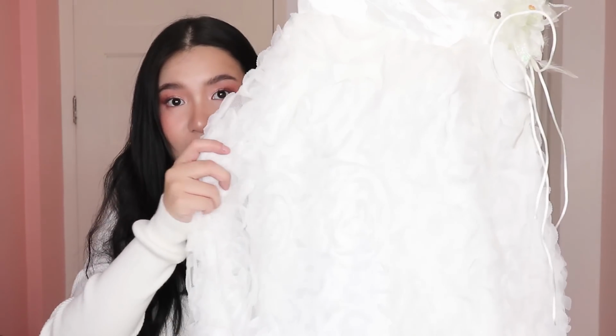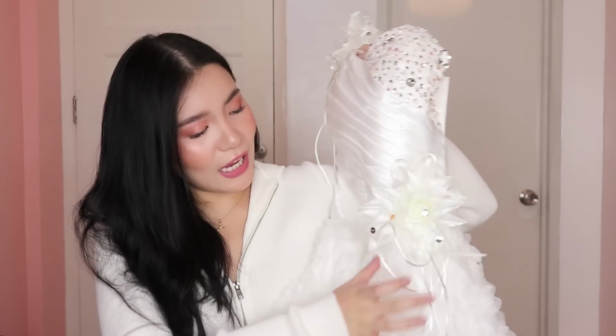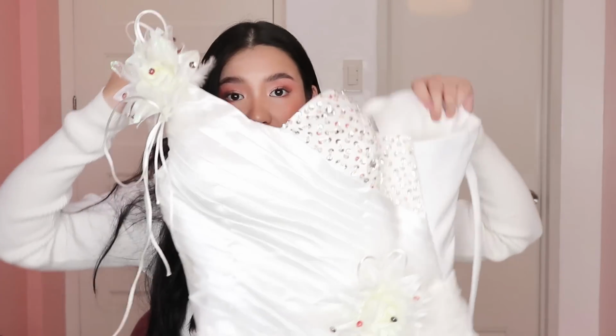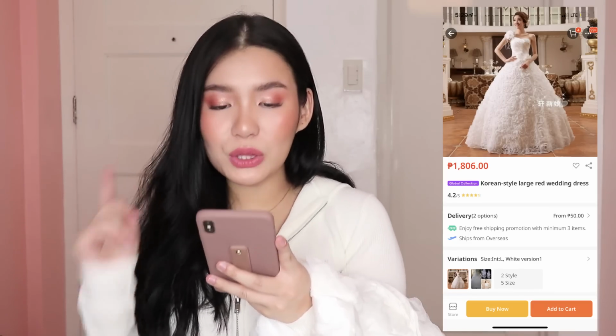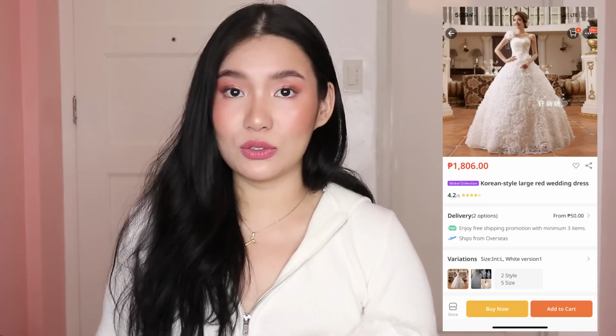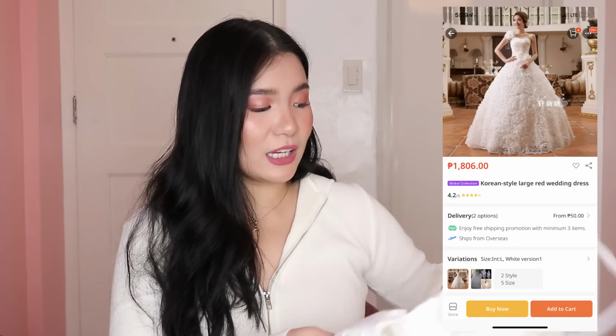Wow, this is nice. Yung palda naman ito, ruffled siya, na parang bulaklakin siya. Di ko alam kung nakikita nyo yung detail, pero bulaklakin, tapos meron siyang ganitong detail sa side. It's actually very well made. So this one is 1,806 pesos, 4.2 over 5 ratings. Ito yung pinakamahal sa lahat ng mga nabili ko. So this is the most expensive and it looks expensive.